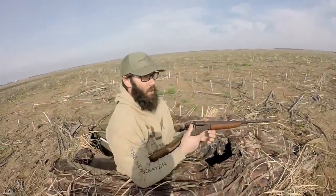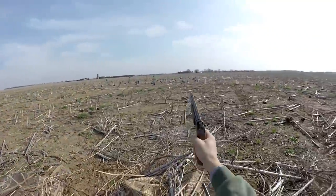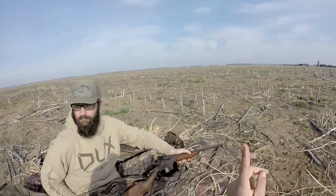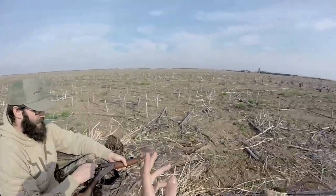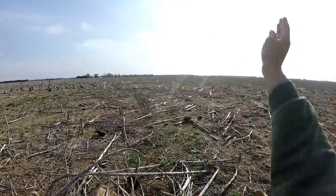Got him. Nice shot. Nice backup. There's a dead one. He was out there still a little ways, and I figured I'd just try it, because if I miss him, that was a good shot for you, for sure. And they've been flaring on that side, so he wasn't going to get much better. Yeah, if I wasn't going to shoot him there, he would have just gone whoop.